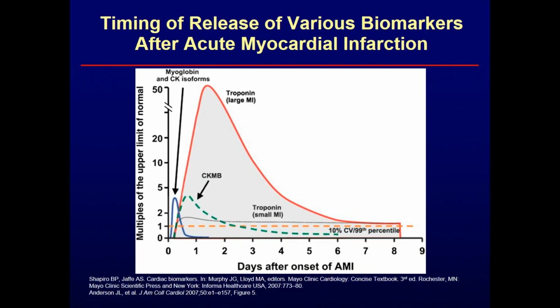patterns of biomarker release, with troponin now being the most sensitive and the most important biomarker. It rises rapidly, it will go quite elevated, and then it will have a long tail before it returns to normal. Newer generation troponin assays that are now available in the United States will be detectable even at an earlier stage than the conventional troponin assays that we have now, and they will stay elevated for longer because of the assay's ability to detect even smaller levels of circulating troponin.